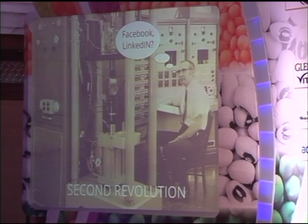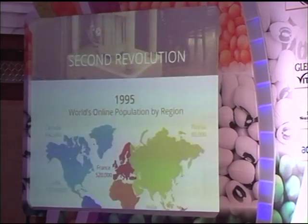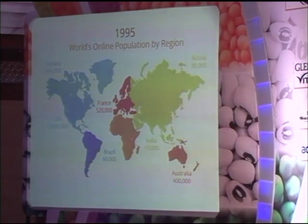In the early 1970s, the seed was planted for the second major revolution in food trading, the internet. Visionaries like Vincent Cerf and his colleagues at Stanford in the early 70s set up internet protocols so government and a few universities could easily pass large volumes of data quickly and easily amongst themselves. But now let's take a look back in time. 1995, world's online population by region. We have Canada at 690,000, US 13 million, France at 520,000. As commonplace as the internet has become, it's getting harder and harder for the world to remember what it was like before it was wired.